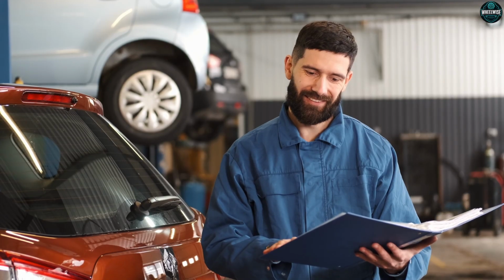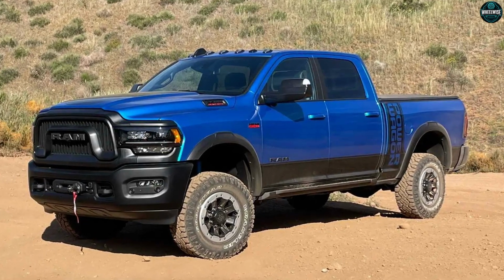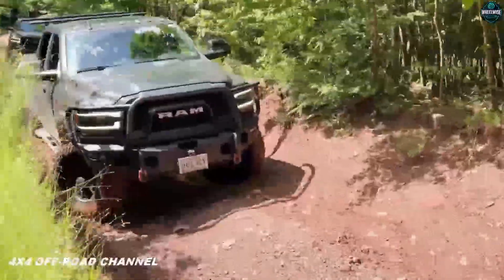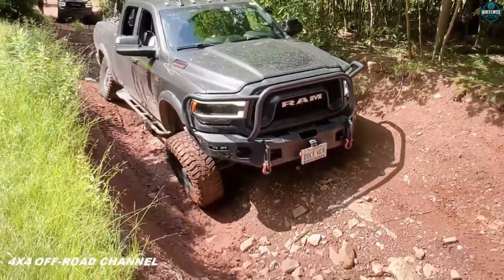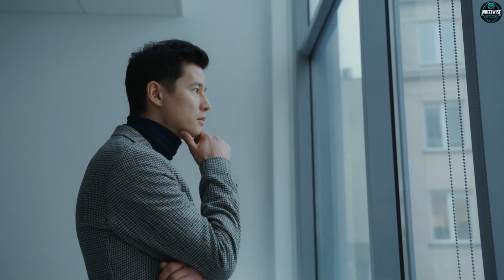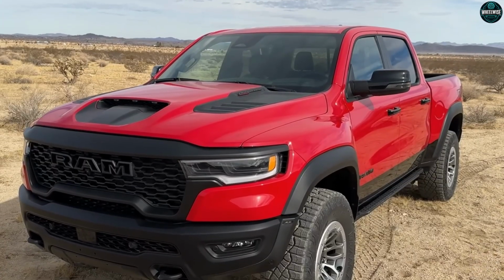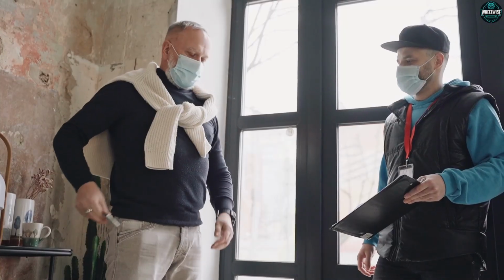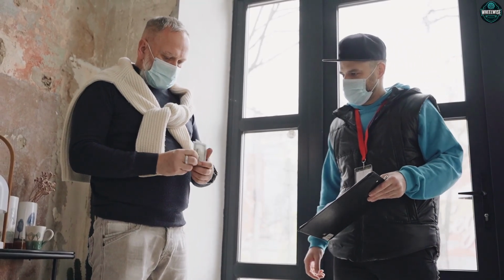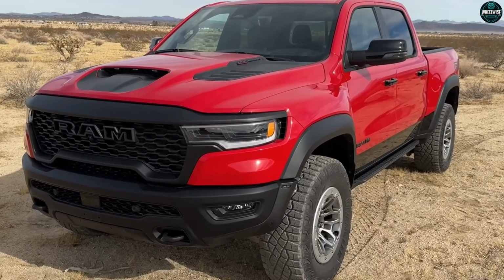But here's the other side of the coin. The Power Wagon's weight is also its Achilles heel. Try threading that massive truck through tight forest trails or maneuvering it on narrow switchbacks, and you'll quickly realize it's not for everyone. The RHO, with its lighter frame and quicker responses, is going to feel like a completely different animal. It's closer to a Raptor than it is to its heavy-duty brother. And that makes it appealing to a whole new crowd of buyers. People who want something badass without driving something the size of a house.